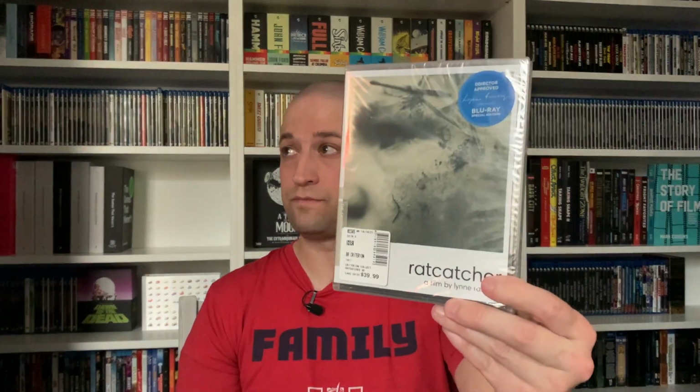Next up, another new release that we saw this month. Another title that I heard Daisuke talk about on his channel, this is a film by Lynn Ramsey, and comes in at spine number 162. So this is an upgrade from a previous DVD release of, again, Lynn Ramsey's Ratcatcher. This is from 1999 with a runtime of 93 minutes.